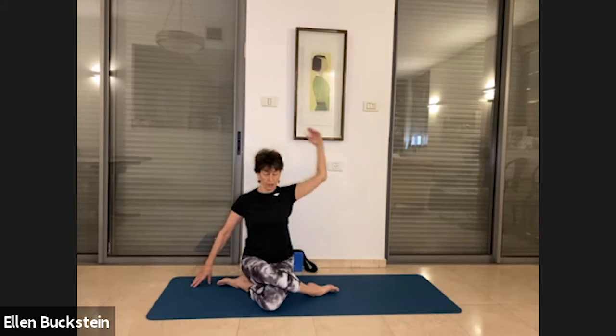Don't want to spring out of this. Okay, it's maybe a somewhat extreme, not dangerous, but it's a pretty intense stretch, even working not at your limit. So we want to come out of it slowly. So we're going to start by walking the bottom hand down, releasing the bottom hand, and releasing the top hand.